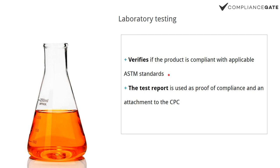That's what CPSIA says. And it is used as proof of compliance and as an attachment to the CPC, the Children's Product Certificate. That's not issued by the testing company, but something you issue yourself. And I also mentioned that already, but the ASTM standards listed on the CPC have to match the ASTM standards listed in the test report.